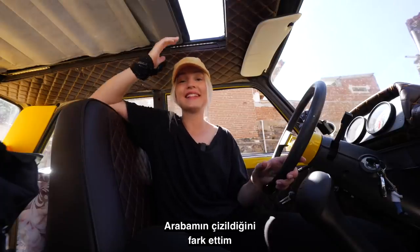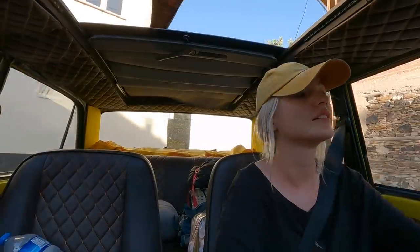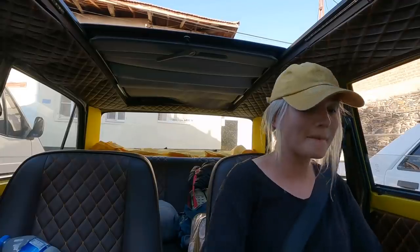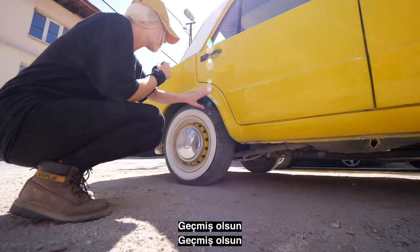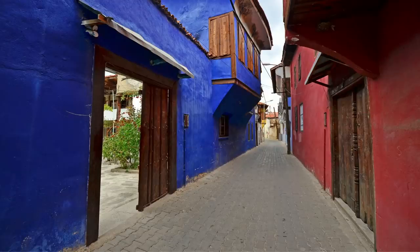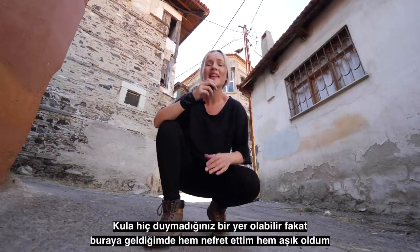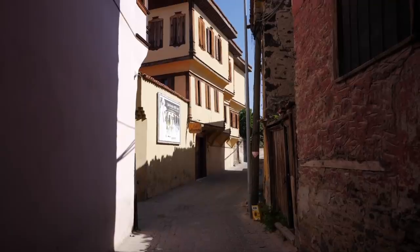I just realized that my car got scratched. Help. Take the next left onto Ahmed Fair. Oh my God. Geçmiş olsun. Geçmiş olsun. Arabam çarpmış. Maalesef. Kula might be a city that you've never heard of, but when I came here, I immediately hated it and fell in love with it at the same time.